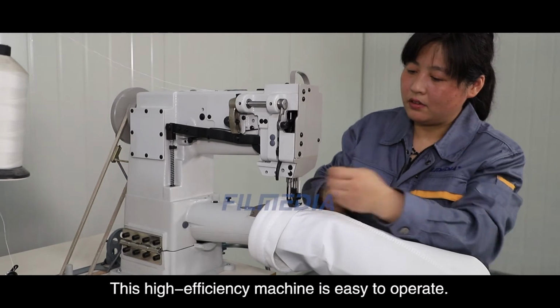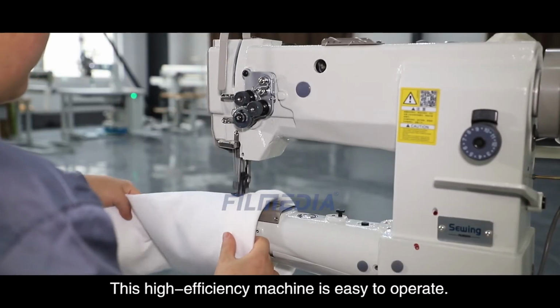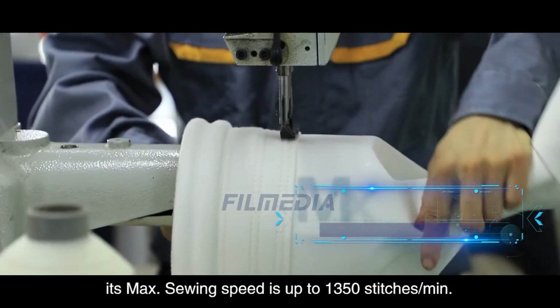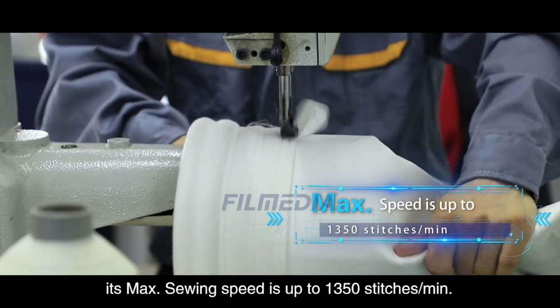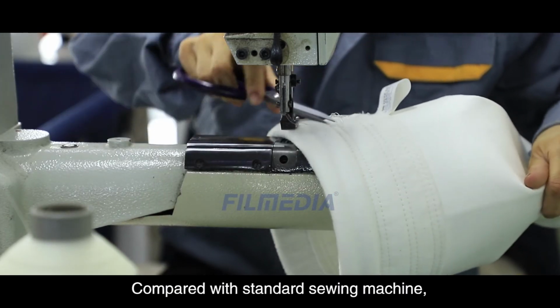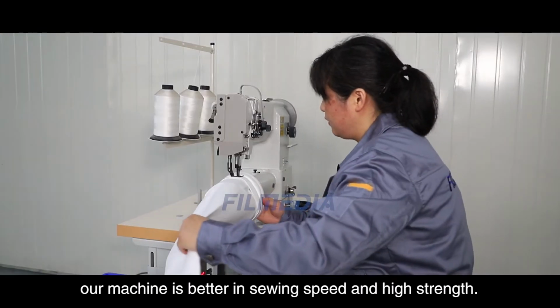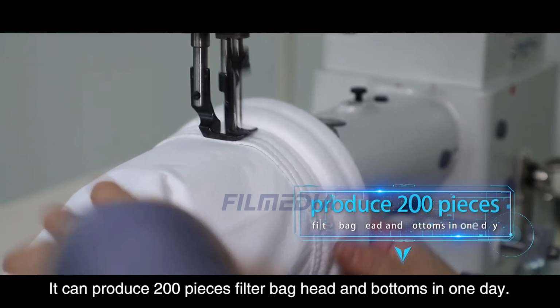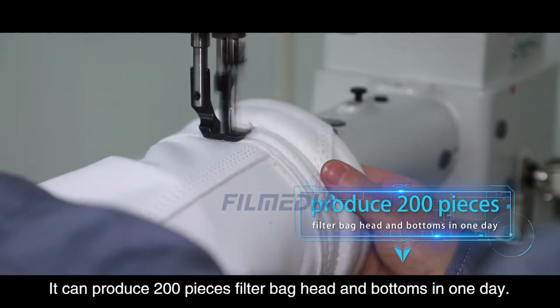This high-efficiency machine is easy to operate. Just like the long arm sewing machine, its maximum sewing speed is up to 1,350 stitches per minute. Compared with a standard sewing machine, our machine is better in sewing speed and high strength. It can produce 200 pieces of filter bag head and bottoms in one day.